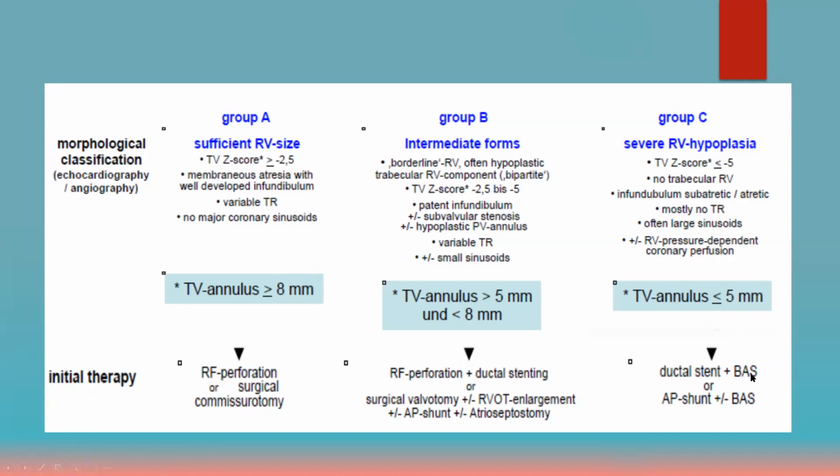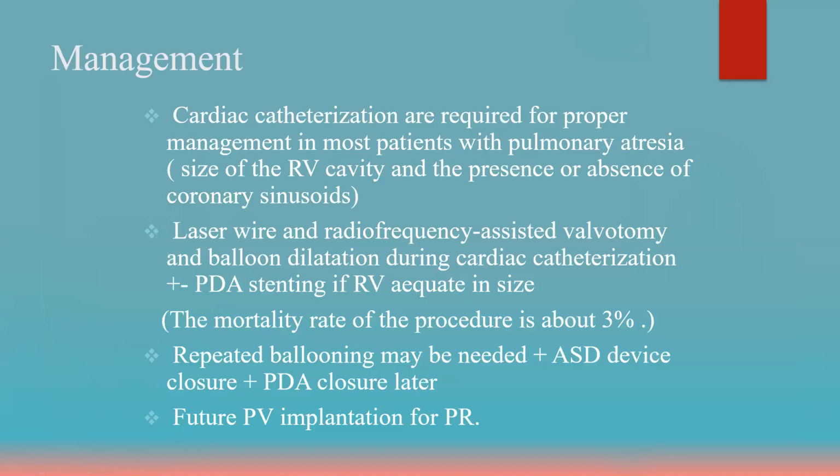So these patients usually need a ductal stent with balloon atrial septostomy, or a BT shunt with a balloon atrial septostomy or septectomy. Management: catheterization is required for proper management. Most of the patients need the cath to manage them.